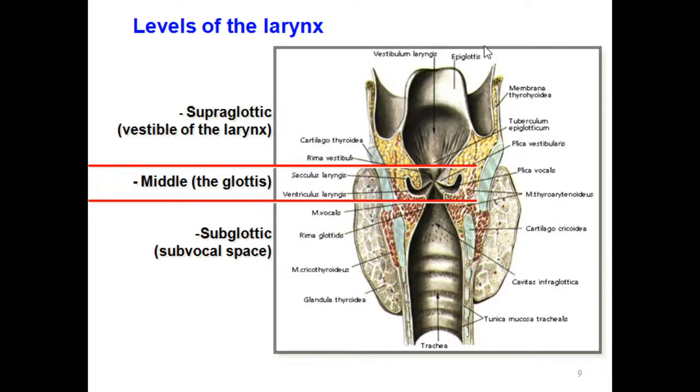Levels of larynx. The larynx is divided into three main levels or parts. It's supraglottic, or vestibulum of larynx, the middle, the glottis or vocal rim, and the subglottic space that is localized between the inner surface of vocal cords to the first tracheal ring. So here we can see the subglottic, subvocal space.